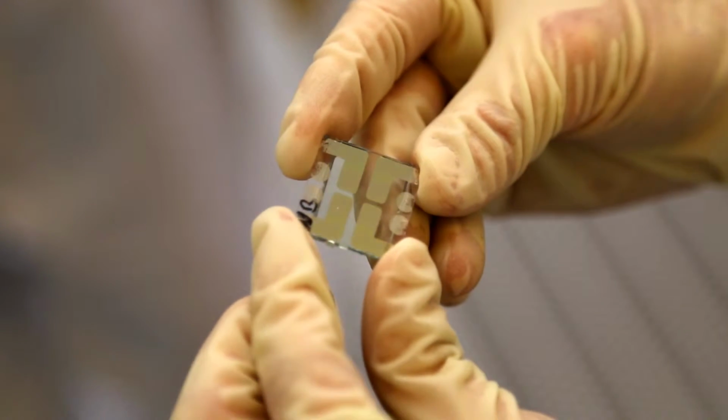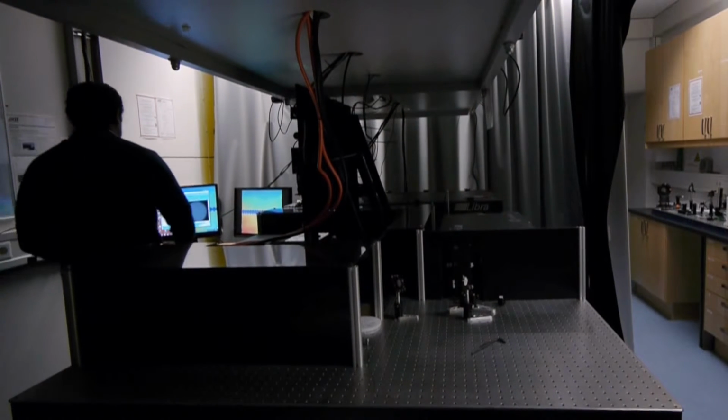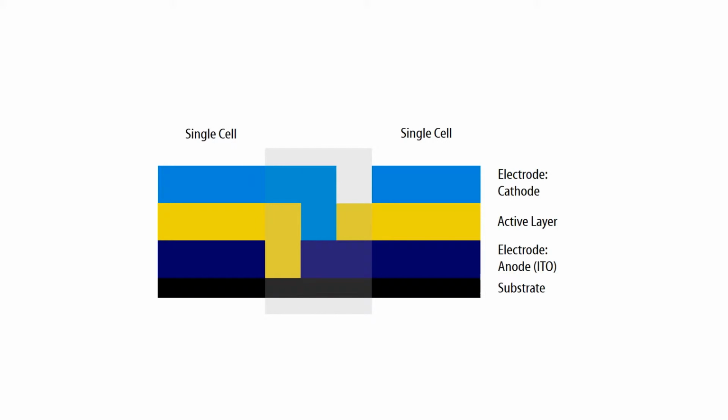Because the larger the modules, the bigger are the energy losses caused in the electrodes. One solution to this problem is provided by laser structuring. With this method, each individual layer of the solar cell or the light-emitting diode is cut by a laser before the next layer is applied. In this way, a large number of small cells are produced.